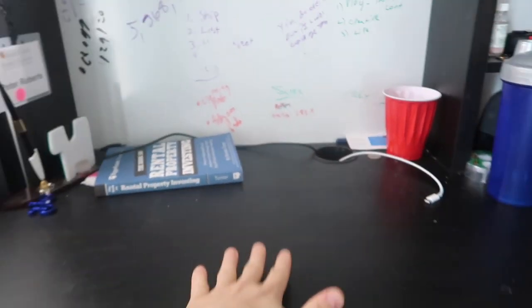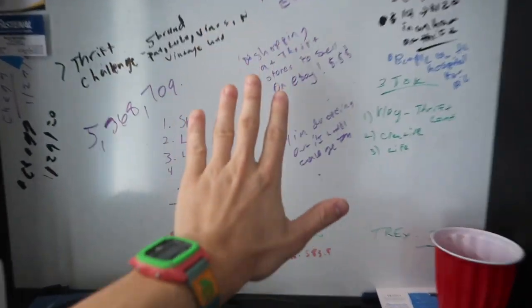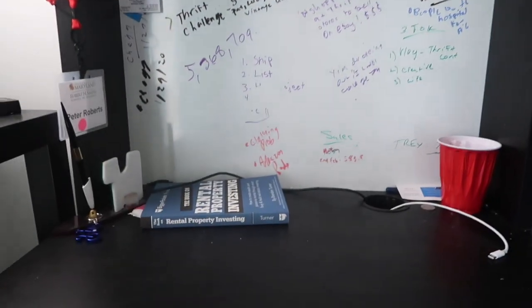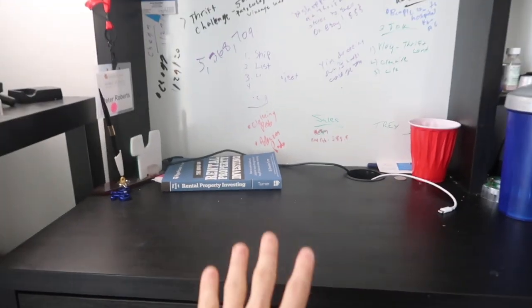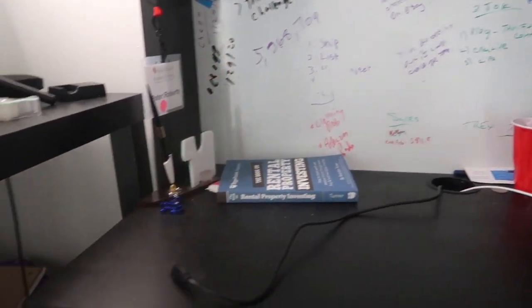And then let me show you guys where I do the listing, printing, all that jazz. So basically, I have my computer here. Usually if I have a sale, I come in here, check out my eBay, keep my goals listed. I run it through here, but basically I have my computer area here, just a simple desk. And then I'll have my little printer right here.